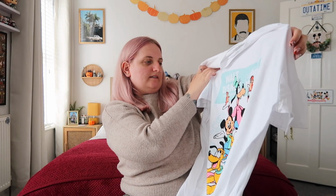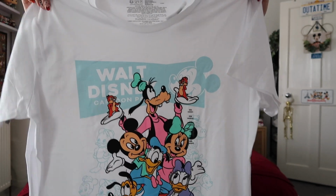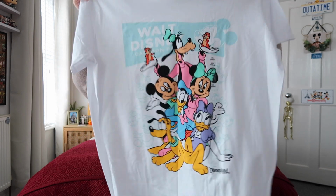It says Walt Disney cartoon pictures, and then it just has Disneyland right in the corner. It's got all of the characters, but I absolutely love this kind of retro range that they're doing with a lot of their t-shirts. This was part of the deal. I think if you buy 2 t-shirts you get them for $25, if not they're $30. Sadly, I bought this one on another trip to World of Disney. Haven't bought another one already, so I didn't get it for the deal, but absolutely love this.